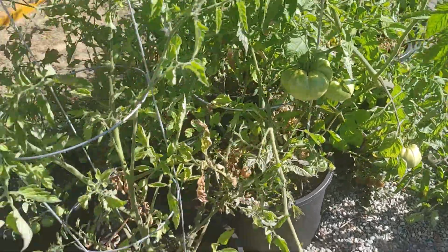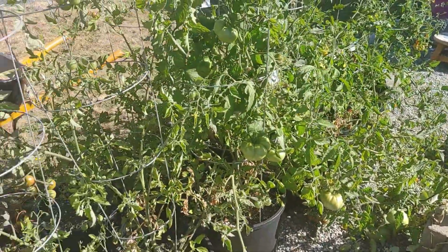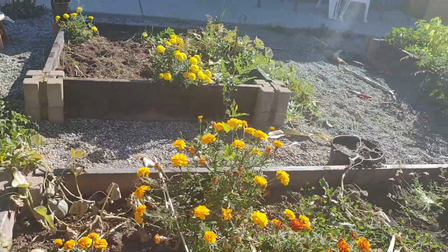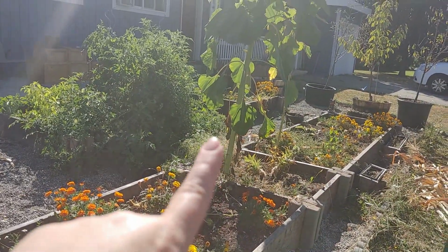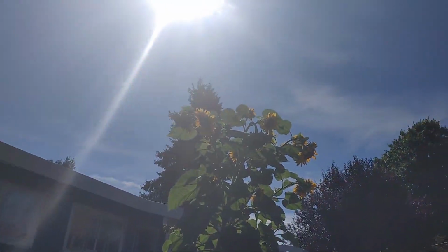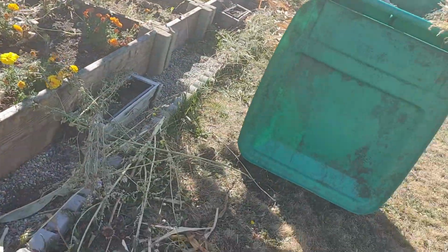I'm still waiting. Yeah, I still have a lot of tomatoes to harvest, but I'm not worried about the tomatoes in the bins. Not worried about them. I took all the flowers out of here except for those. Some flowers are still going strong. You guys can see that. It's really hard with the sun in the way. As if the sun is inconveniencing me.